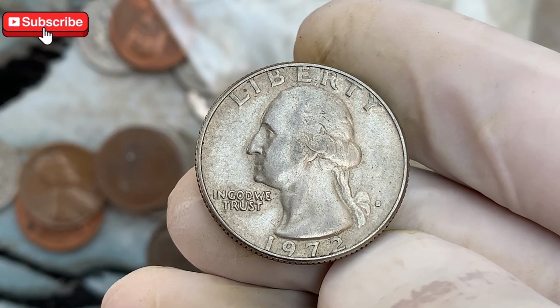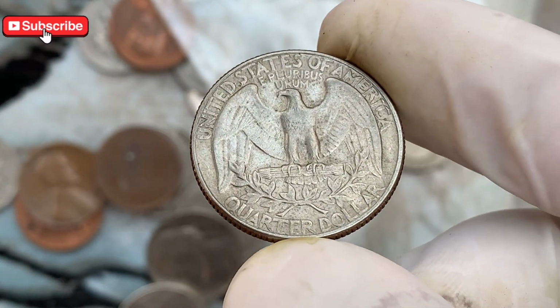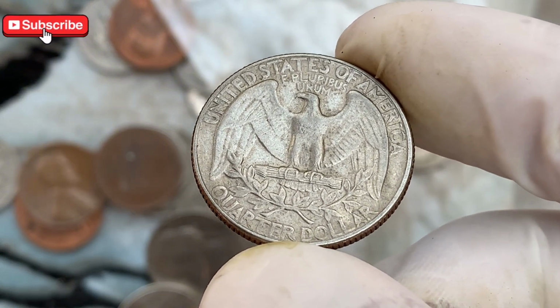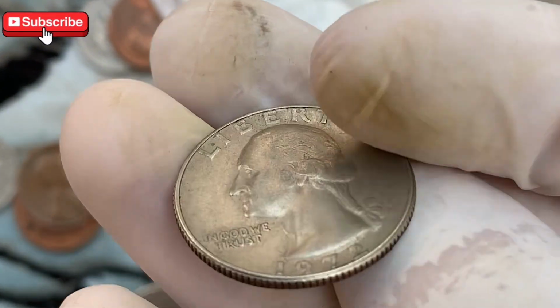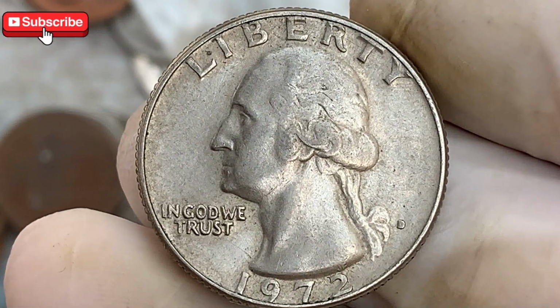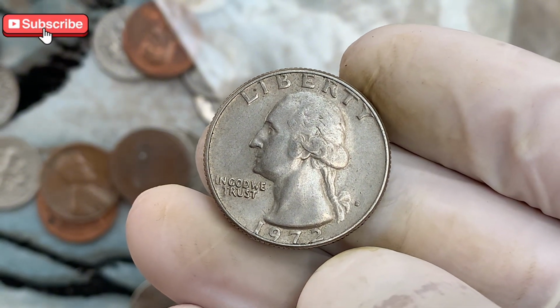Tracking condition gradations, understanding auction trends, and factoring in surface qualities like toning or luster will help you assess each find's true market potential. As you move forward in your hunt, remember that each 1972 quarter error carries a story of the mint's operation, the die's journey, and the coin's life in circulation or storage.